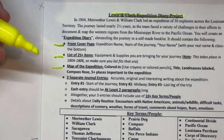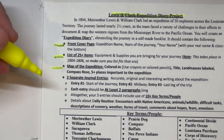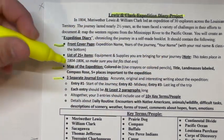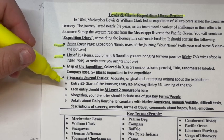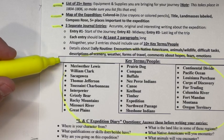You can even use markers, but don't press too hard, because then it winds up looking sloppy and clumpy. Make sure it's labeled properly. And then most importantly, the 3 separate entries, before, during, and at the end of the expedition. These key terms are really important. I need all of you to make sure you're using them.